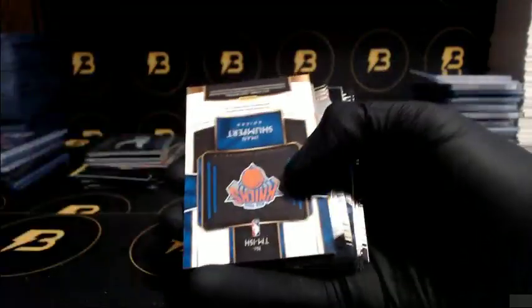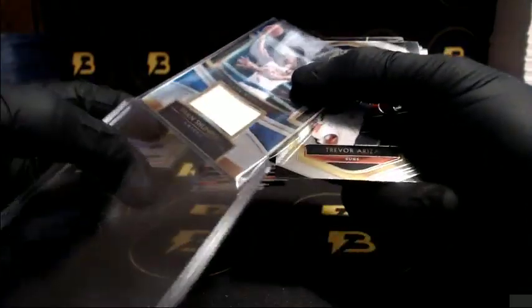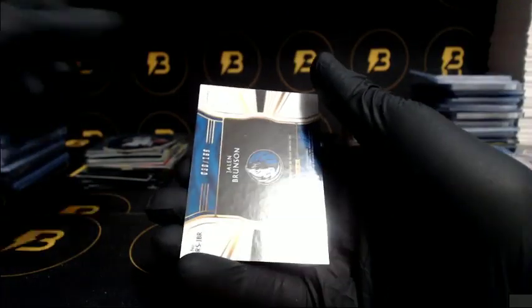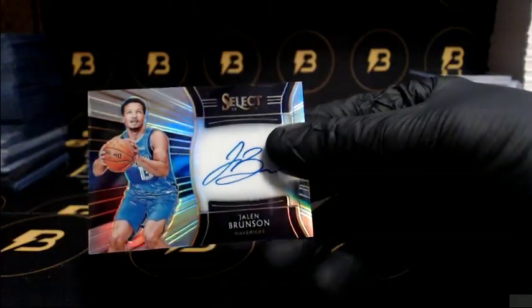You got Smith going out to the 76ers. Shumpert going out to the Knicks. Lopez for the Bulls. Collins for the Trailblazers. Holiday for the Pelicans to 249. And last hit, going out to the Mavericks, Brunson to 199. Yeah, I guess no zebra that case.